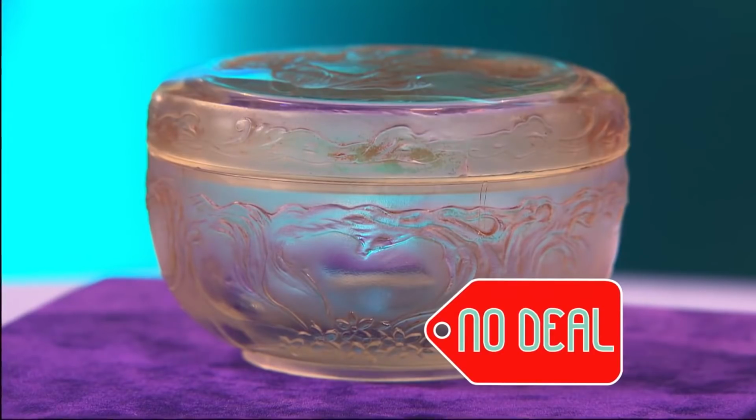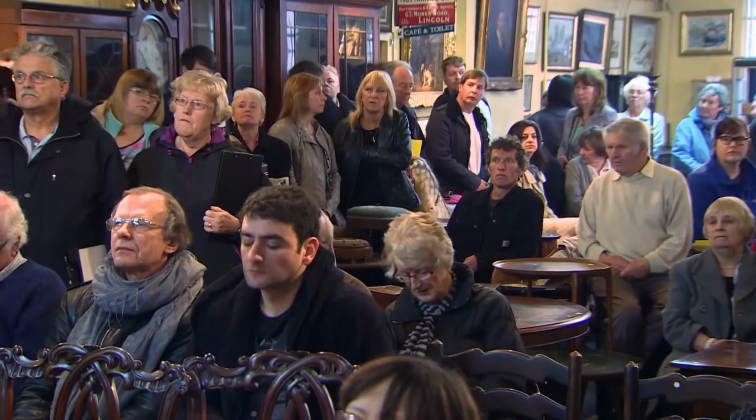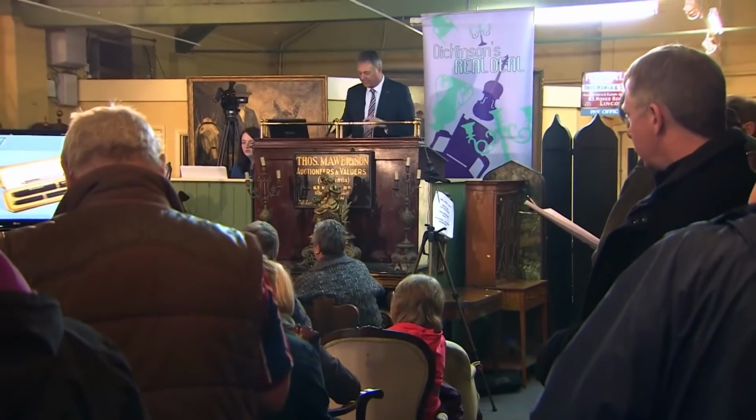The Lalique bowl, the problem with that was really the chip. It wasn't valuable enough to have repaired. I hope she does well at auction, but I don't think she'll really get much more than what I offered. Here's hoping that chip doesn't put the buyers off. Let's find out as it goes under the gavel of auctioneer Colin Young.